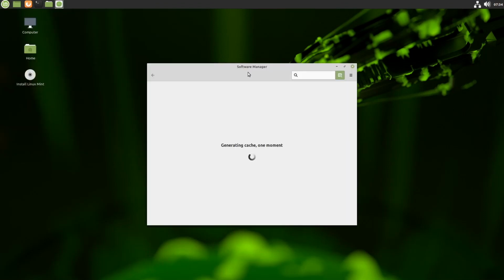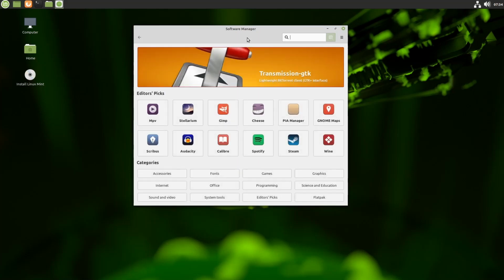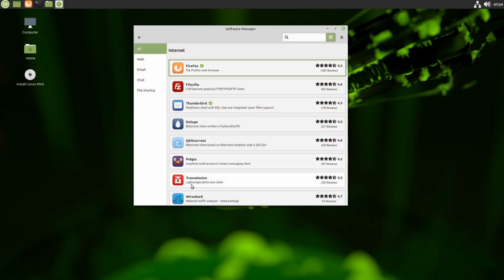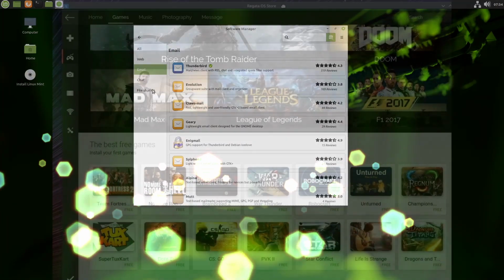Software manager. Okay, here's the software manager. Let's see what you get for a software manager. The normal, ugly-looking Linux Software Center. It will throw some icons at you and put one little picture there. And that's all you get. So let's see. You want to search for, let's say... how about Internet. So there's your little icon list. You just get a simple little icon, and a couple of categories there.